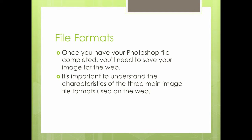Okay, we need to take a look at the kinds of file formats that are used on the web. These are the most common ones. Once you have your Photoshop file completed, you're going to need to save that image for the web. So it's going to help if you understand which types of file formats are more appropriate for which types of images.